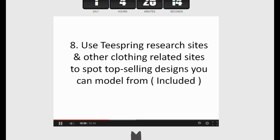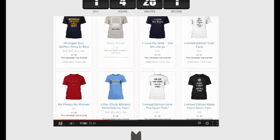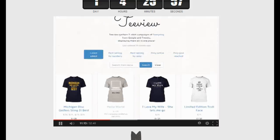Number 8, use Teespring research sites and other clothing related sites to spot top selling designs that you can model from. And this is included in our course as well. For example, the popular site called TeeView is a great place to go and see what are the latest selling and top trending t-shirts on Teespring.